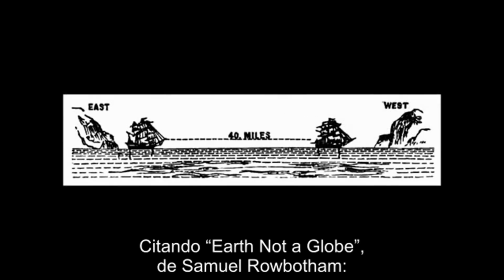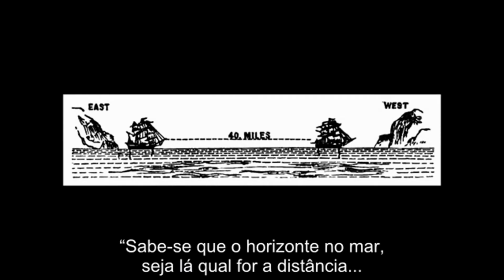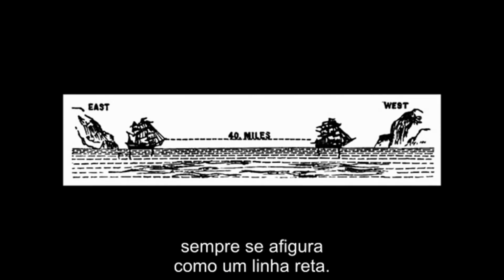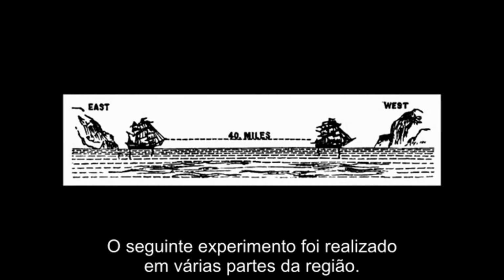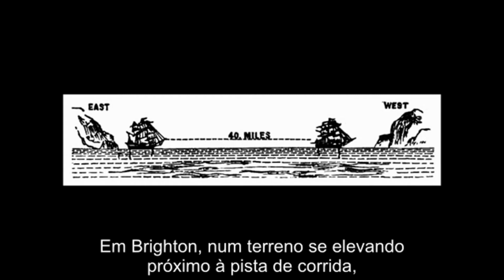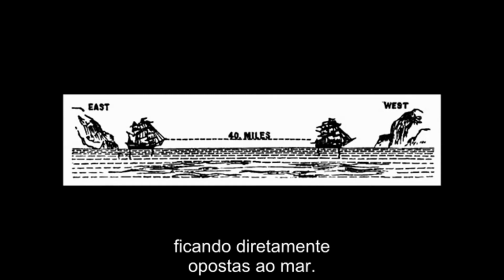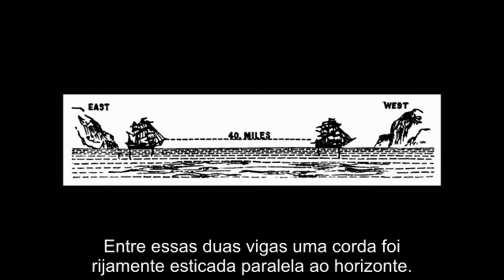64. Quoting Earth Not a Globe by Samuel Rowbotham, "It is known that the horizon at sea, whatever distance it may extend to the right and left of the observer on land, always appears as a straight line. The following experiment has been tried in various parts of the country. At Brighton, on a rising ground near the race course, 2 poles were fixed in the earth 6 yards apart and directly opposite the sea. Between these poles a line was tightly stretched parallel to the horizon.